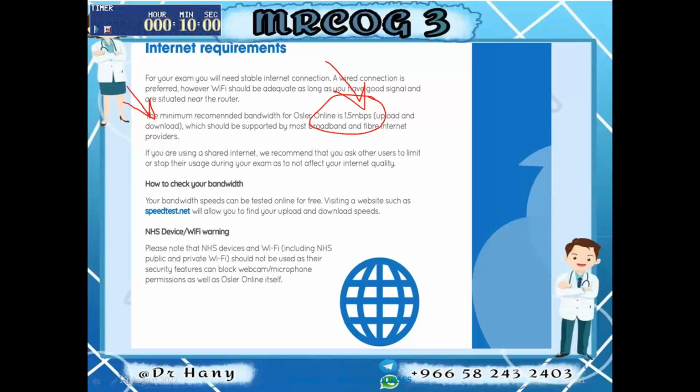The upload and download: how to check your bandwidth. The NHS Wi-Fi or the hospital Wi-Fi will not work, so try to do it at home, not at the hospital. It's only 3 hours at home and you will be fine.